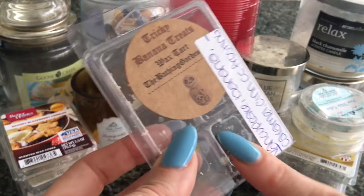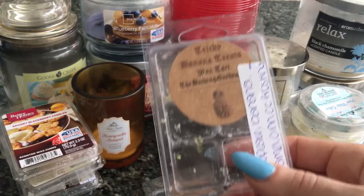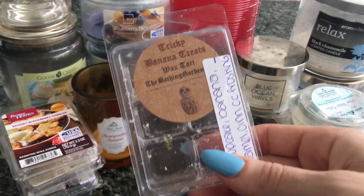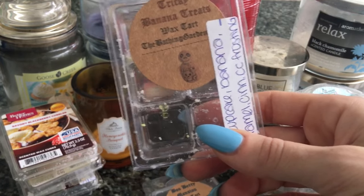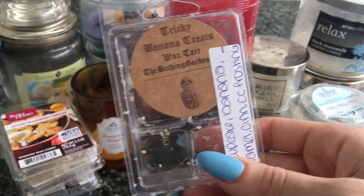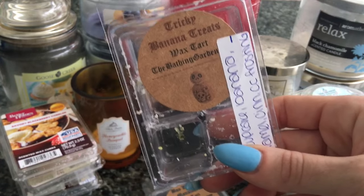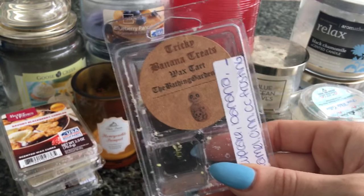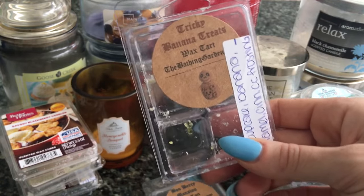I probably would not repurchase this, and that's only because all of the Bathing Garden I've had, while there are some I like, for the most part, it's just a little too complex for me. And I feel like every Bathing Garden scent has a little bit of a floral undertone, or she throws floral in there somehow, or there's some weird note that just doesn't vibe with my nose. So my overwhelming response to the Bathing Garden is, in general, I'm not a fan.